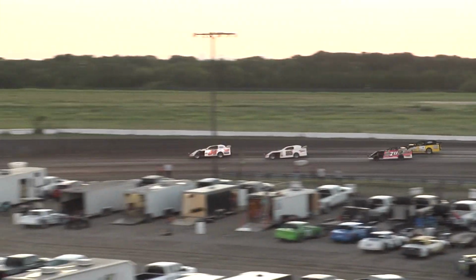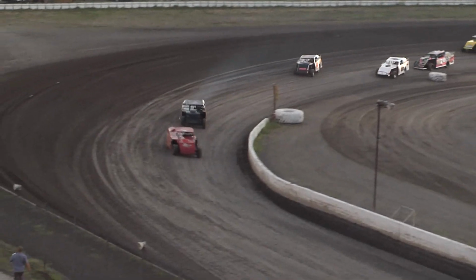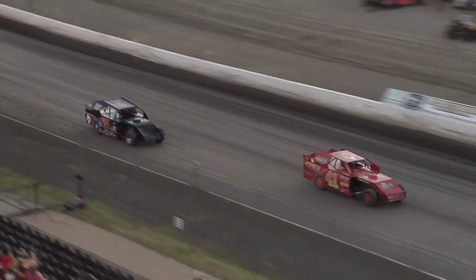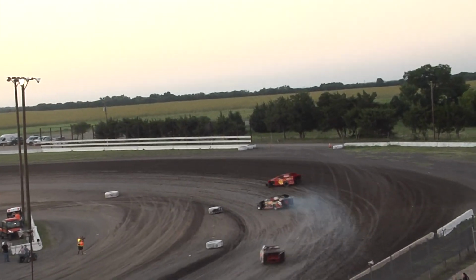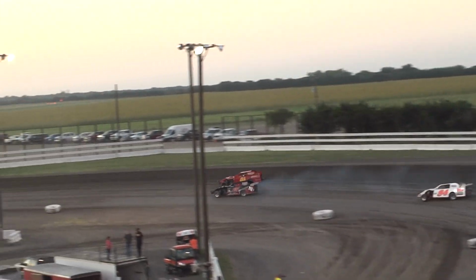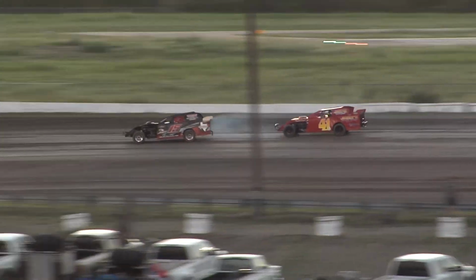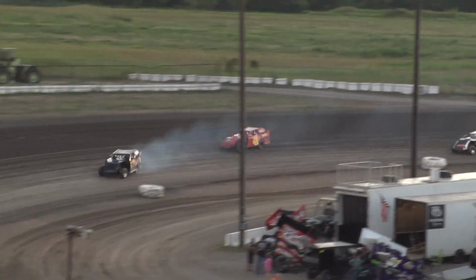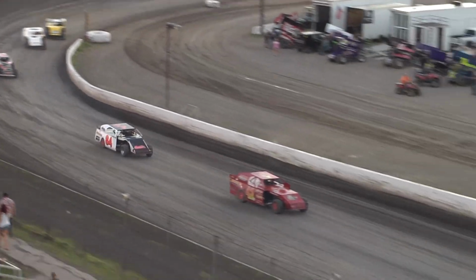Seth McMackin leads them. A little bit of smoke coming from the 15 of Josh Graham. The 84 Tom Lorenz up to third. Graham now for the lead, coming off turn number two. Side by side, he's got it down the back straightaway. Smoke coming from that number 15. He's out in front. Seth McMackin down in second.